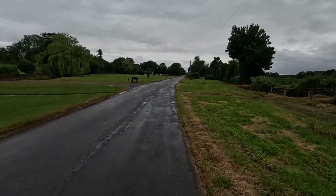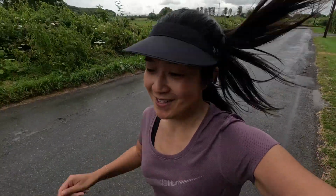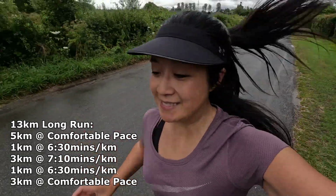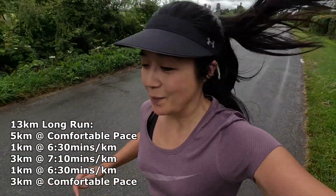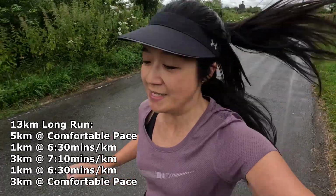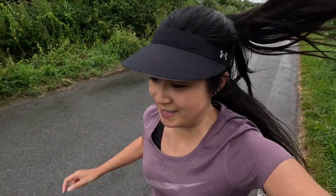So today's 13k isn't just a casual easy run. There's a bit of an interval workout, so I did 5k easy at comfortable pace, and there was 1k at 6:30, and then now I'm doing 3k at 7:10, so that's quite comfortable. 7:10. I don't remember what the last 2k is. They're probably comfortable again or kind of a cool down at the end.